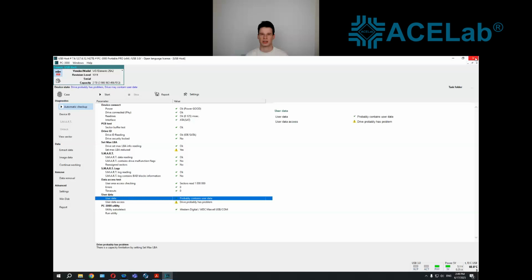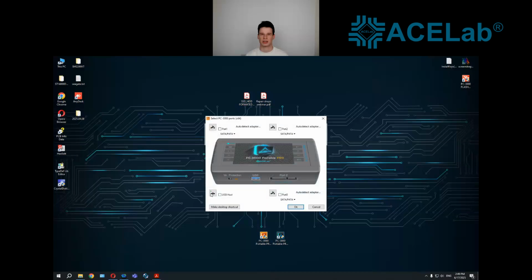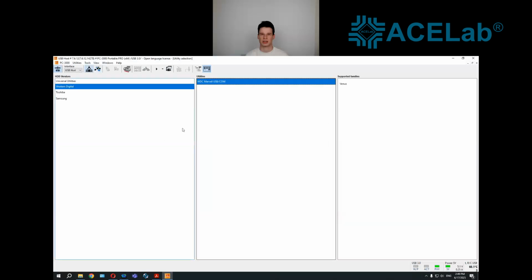So let's open this full feature mode and let's check the behavior of this drive in the next mode. Current mode will be closed. I will start full feature mode. As you can see, I'm still using this hard disk drive, so it's not removing the power when you're switching through the modes. I'm choosing the USB host port again. And here you already can see that there are a lot more buttons, there are a lot more options that you can use for working with this drive.